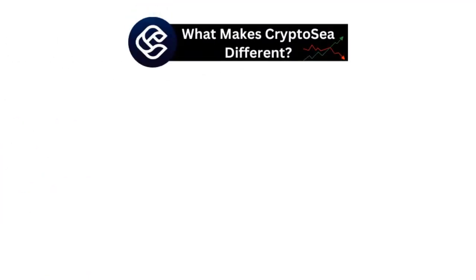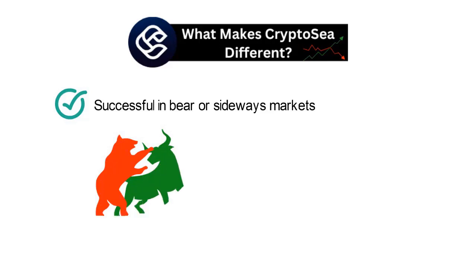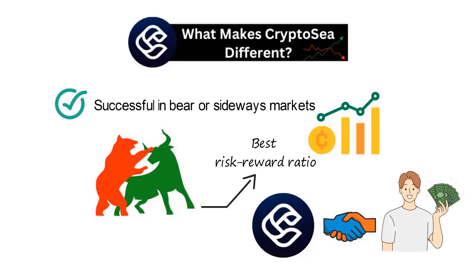What makes CryptoSea different? What sets the CryptoSea trading bot apart from other bots in the market? For one, it's successful in bear or sideways markets, not just bull markets. This is due to its unique strategy and trading algorithm, which differs from those used by other bots. Additionally, CryptoSea has the best risk-reward ratio and is focused on being profitable in the long run. This means that you can trust the bot to consistently make smart trading decisions and earn you passive income over time.